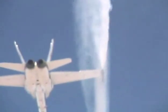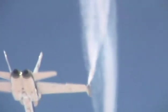And strong effect right there. Started to roll the right slightly.